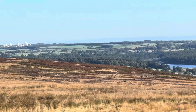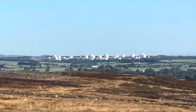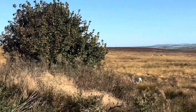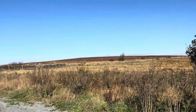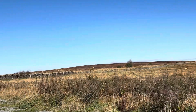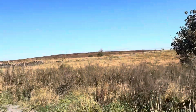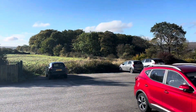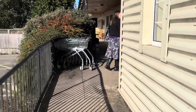And then you've got the American radar station there, look, the golf balls. And then just up on, there's a few sheep talking about here. Up to Blubberhouse's area, and then there's this Mackenzie's farm shop here. Been in before, showed you before, but it's a nice sunny day.